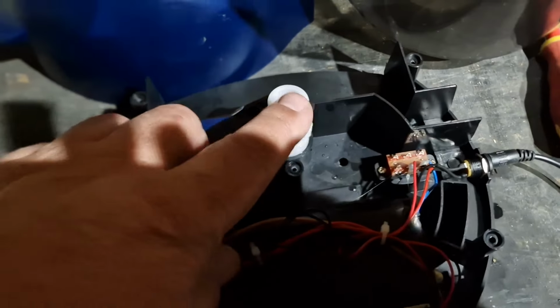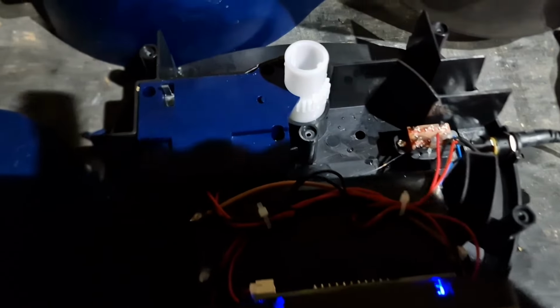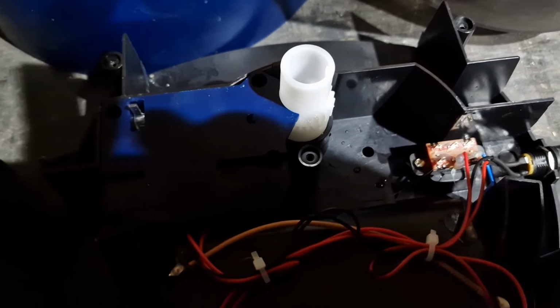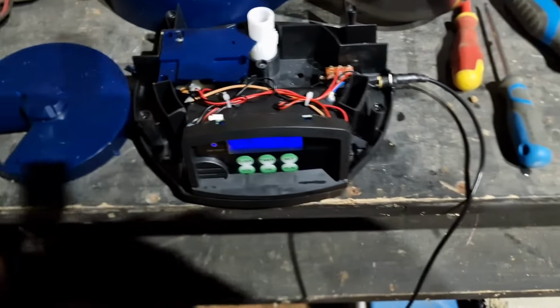Aquaforte really should have had this sorted by now. I know I ain't the only one to have problems like this. Copey's had them as well because he had a feeder like this. So what you've got is a centre shaft here. If I press the auto feed, you'll see it'll just turn slightly. Now on an auto feed that should pretty much do a full rotation, any day doing it.